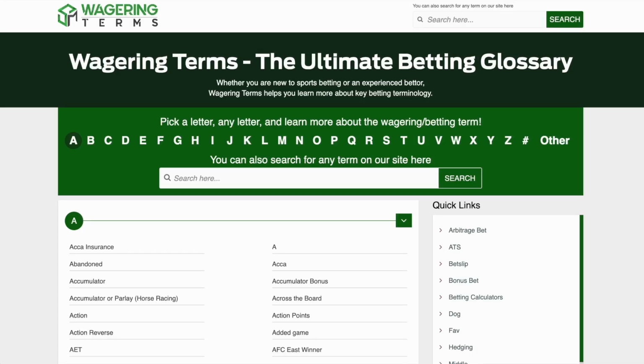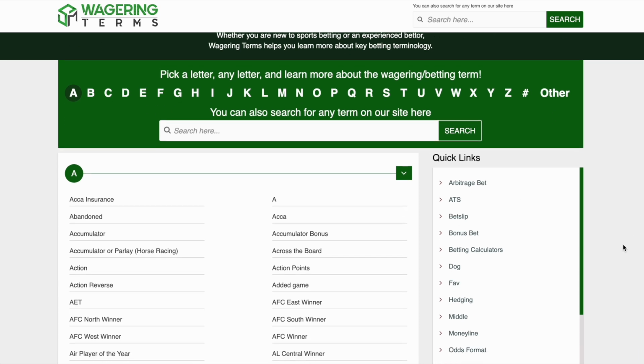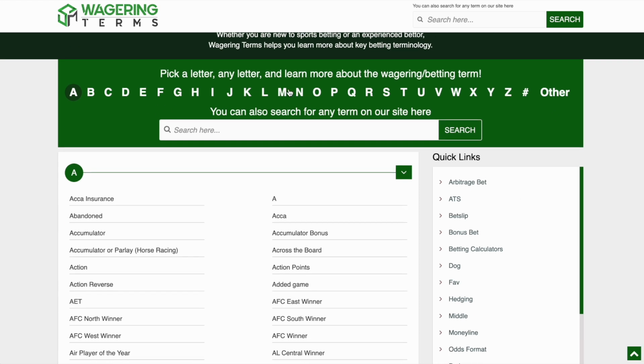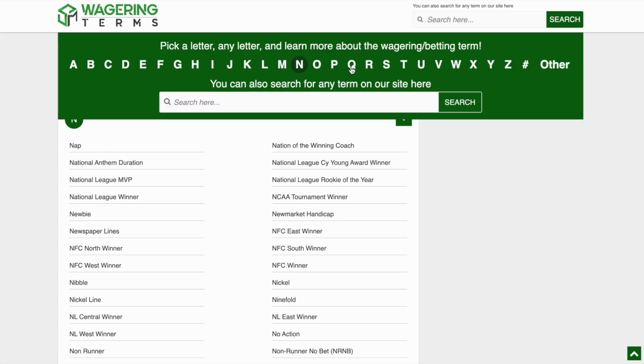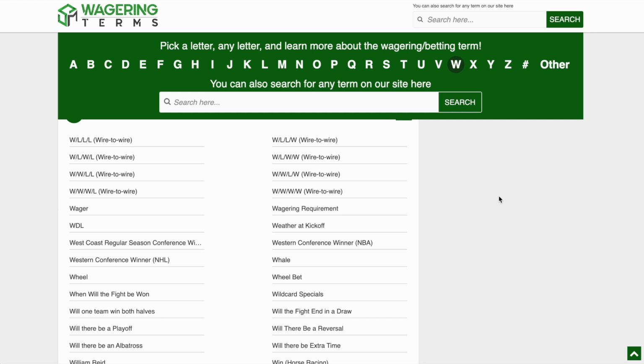Let's get started. So this is WageringTerms.com. What's striking about them is just how simple the concept is. As you can tell, this is a glossary website around the betting industry, around wagering terms. So as you can see, you can use the selector up top and jump to different sections, or you can just scroll the whole thing. And there's just an incredible amount of terms defined here on WageringTerms.com.